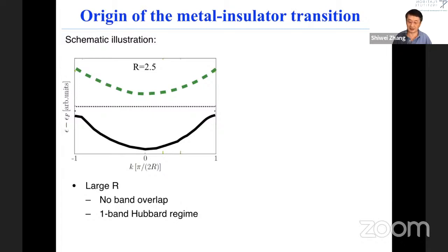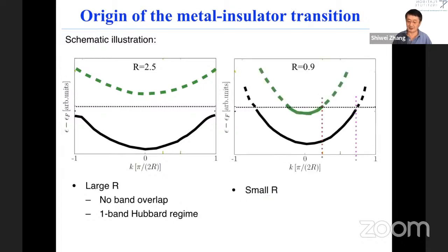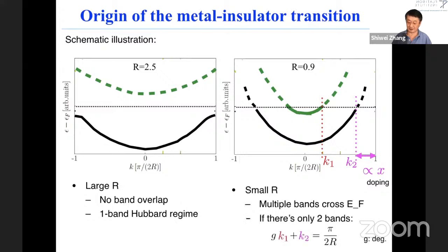This is where it's in the one band Hubbard model regime. As you make R smaller, the Fermi level moves down, crosses the first band, and cuts it so that there are band crossings of the Fermi level. For example, this cuts the first band here and there is an X. This amount is proportional to a doping amount. In other words, you're moving some electrons from the bottom band up to the next band. It also occupies part of the upper band, and that defines another Fermi momentum. If there are only two bands involved in this process, then the Fermiology should hold that the degeneracy G of the top band times its K1 plus K2 should be pi over 2.